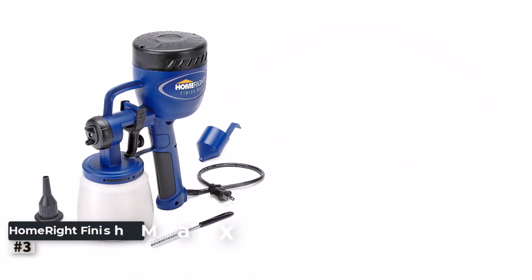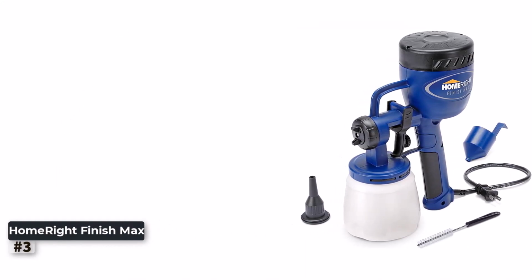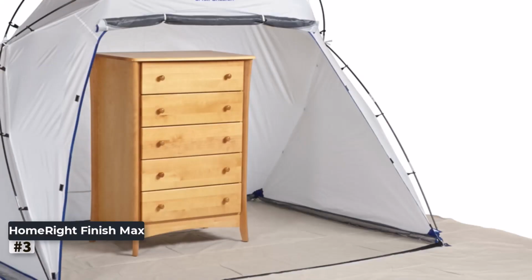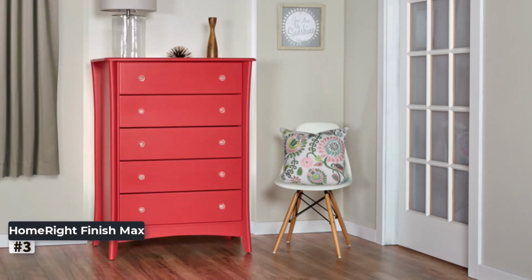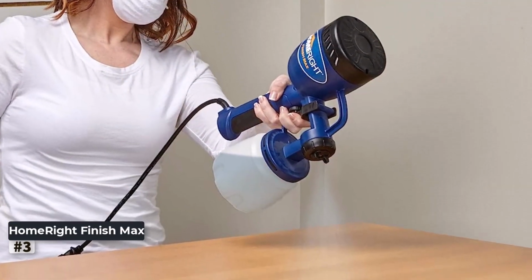Number 3. HomeRight Finish Max Paint Sprayer. When precision and versatility matter most, the HomeRight Finish Max Paint Sprayer comes to the rescue. This HVLP electric spray gun features a single superior brass tip that can handle a wide range of materials, from stains and sealers to thin latex paints.